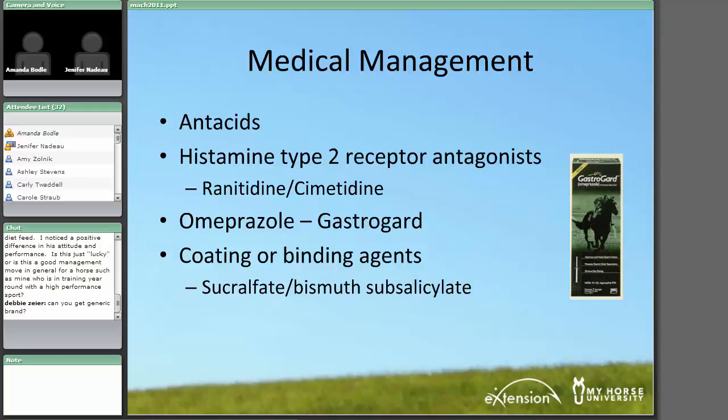Basically, what these do is they bind to the stomach ulcers and promote healing. Used alone, they're not really effective, but they may promote healing if they're used in combination with omeprazole, especially for glandular ulcers. Sucralfate is basically a hydroxyl aluminum salt of sucrose octasulfate, and it binds to the negatively charged particles in the ulcer bed and helps to buffer hydrochloric acid by increasing bicarbonate secretion and stimulating prostaglandin production. Used in combination with other drugs, it's effective for about 8 to 12 hours.